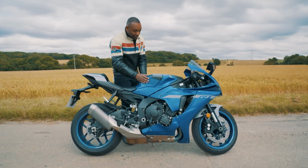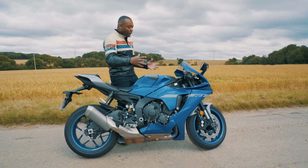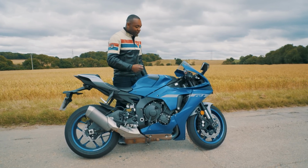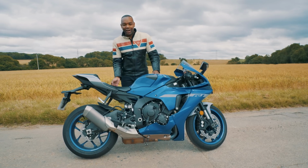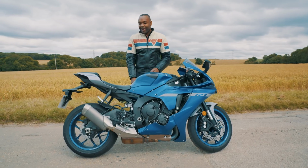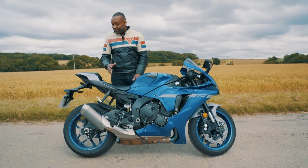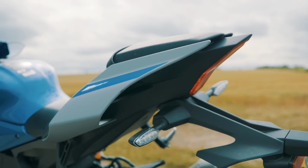As for the tank, well, nice and sculpted with these little carbon fiber bits, really easy to grab hold of with your thighs, essential when you're braking hard. As for the seat, well, it's quite large, good if you've got a larger posterior, and it's quite anatomically correct as well. It's shaped a bit like a bum. There's even a passenger seat, a pillion seat on the back, designed for very tiny, very brave passengers.